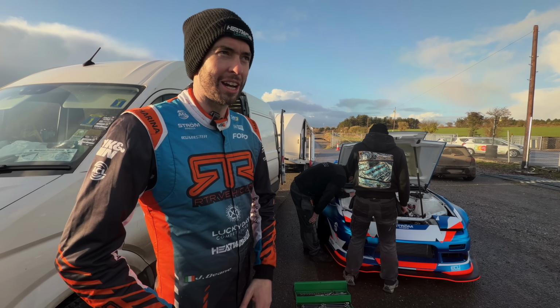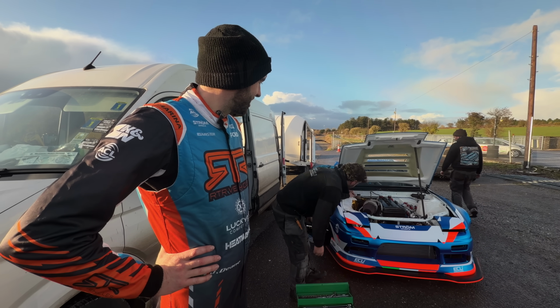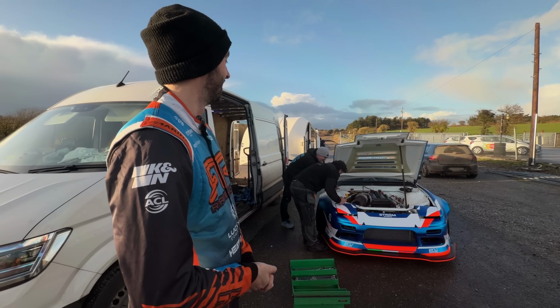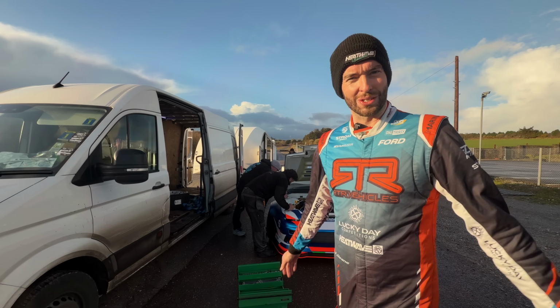Hopefully it dries up, but I'm not sure if it's going to dry in the next, like, we have just about an hour, so it's a bit of a shame if it doesn't dry up. But look, no matter what, we're testing the car, we're driving it, it feels great. I'll do another few laps, and so yeah, very happy. Feels insane. How does it look from the outside?